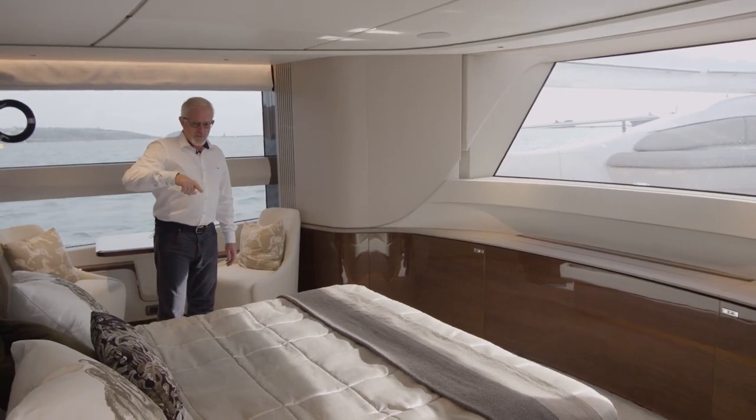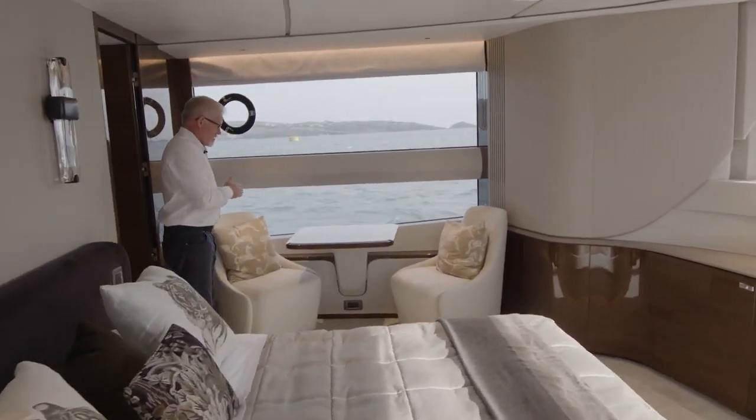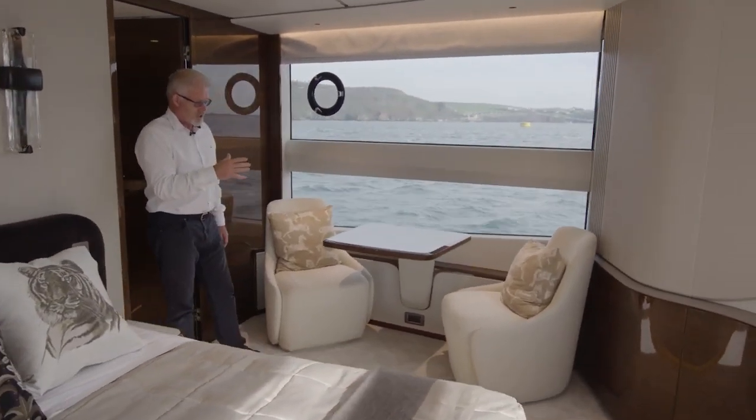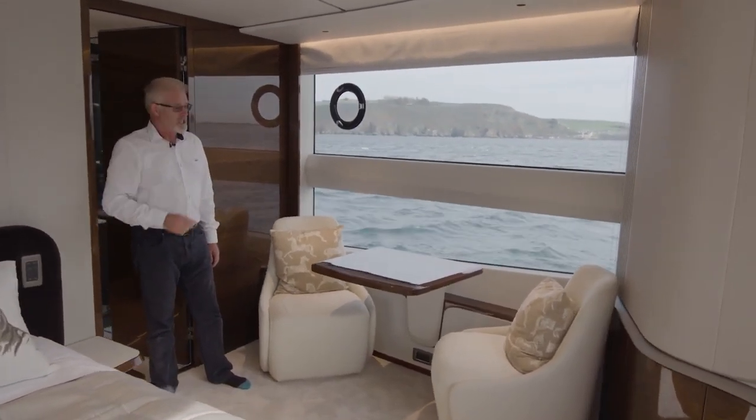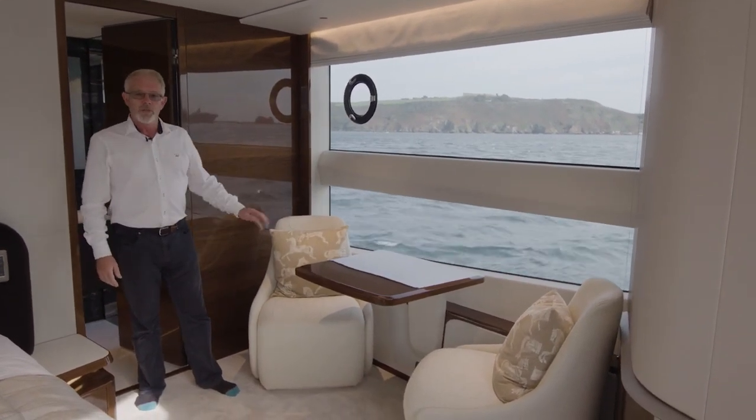Really generous double bed with storage underneath it, and then on this port side you can either set it up like this, which is a slightly more formal arrangement with two chairs and a table, or you can have a chaise longue with storage underneath, a bit more relaxed.